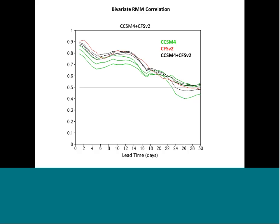numbers with the CFS2. So I think the important point here is to notice that you do lose something by putting in these older members, but that the multi-model ensemble mean actually does fairly well. It is as good or better than the best model, which is what has been found with seasonal prediction as well.